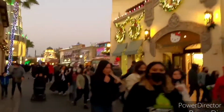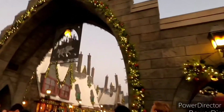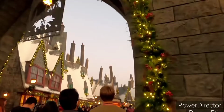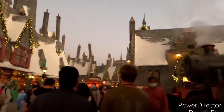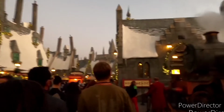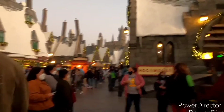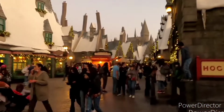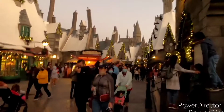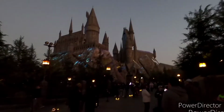Right now we're gonna head over to Grinchmas or Harry Potter, but I don't know. Let's actually head there right now. We're continuing off from the last video, and we're heading to the Wizarding World of Harry Potter for the Magical Christmas at Hogwarts Castle. It's not really that crowded right now, so we're gonna go wait before the show starts. I'll have a separate video with the show, so stay tuned for that.